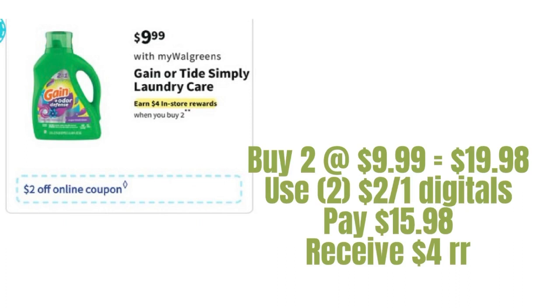Lastly, Gain laundry detergent, 2 for $9.99. They're giving us digitals finally. This has been on sale all month with no digitals. We should get $2 digitals, hopefully one for a fabric enhancer, one for the flings, and one for the detergent. I'm keeping my fingers crossed.